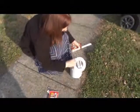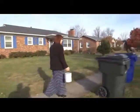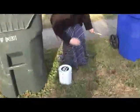So you replace the lid, and you can take your can and place it next to your Herbie on your collection day on the curb. Now your paint can is placed on your curb next to your Herbie, and the paint is solidified so that it won't cause stormwater pollution and it will not leak out of Waste Management's truck.